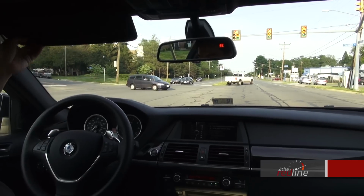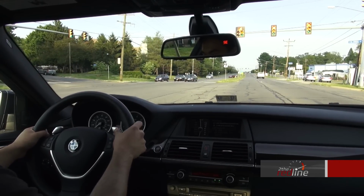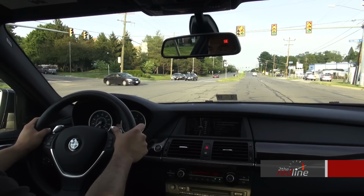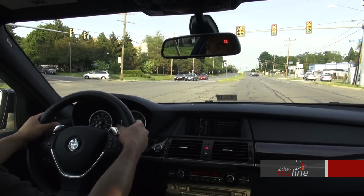So let me show you guys what it's like to drive with the paddle shifters. I'll put it into manual mode here. Okay, so you push like this to upshift, or you push this way to downshift and then pull it to upshift. So you can use it either way.